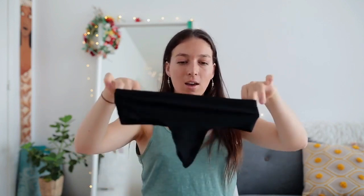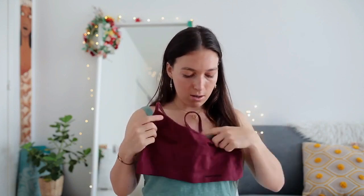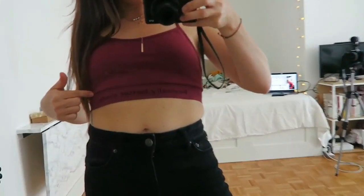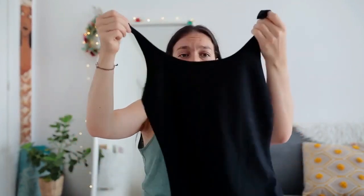So I got underwear. I got the thong and it's actually pretty sexy, to be honest. I got their bra. I love the color. It's like a bordeaux. Very nice and very nice feel too. The bra is reversible, so it either says "better made" or it just says "organic basic". Quality pieces, you know.